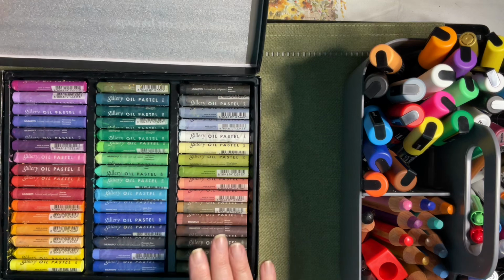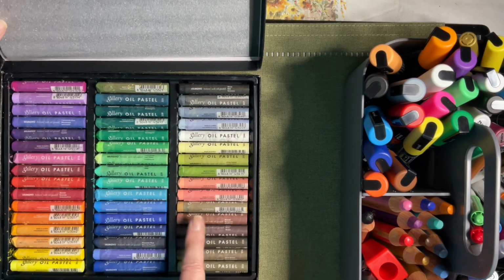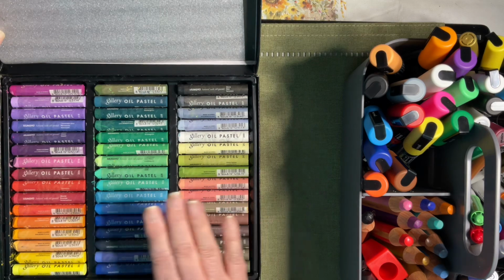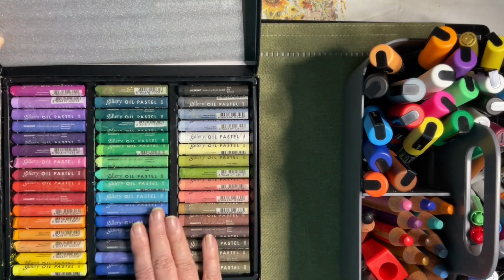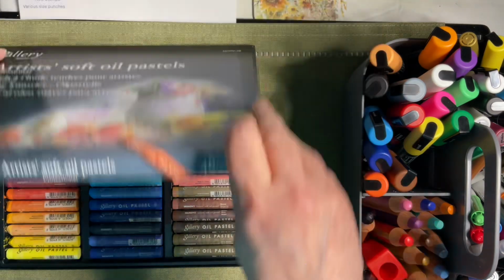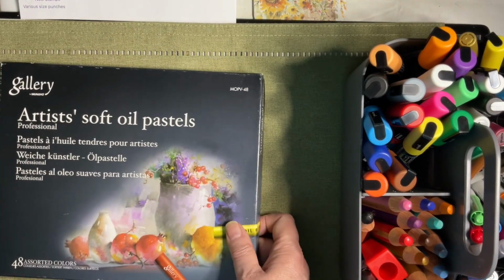That was another good buy from Amazon, and I think I got them on Prime Day, and I got them on sale. And they're not that expensive compared to Sennelier. Sennelier is way out of my league, but I was reading the reviews and people compared these to the Sennelier, and they say for the price, this was a very, very good buy. So I didn't hesitate and I bought them, and I love them. So that's that. What else? Okay.